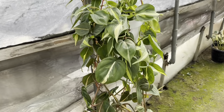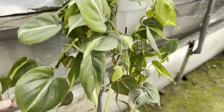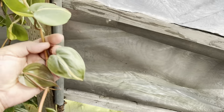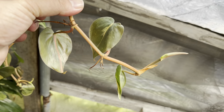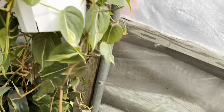My kryptonite. Philodendron Brazils. These are gorgeous. Yeah, I'm loving the sun stressing on these. These are $15 each as well.